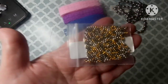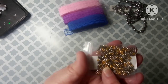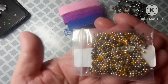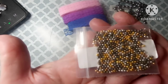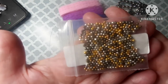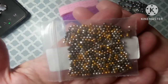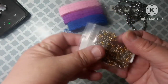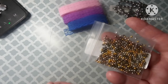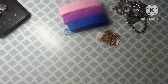And they had, of course, the multicolor, and then they had the silver, the bronze, the gold. So, you know, they have them in different colors. I always like to try to get the multicolors. That way I have an option. But for $1.19, for 400, come on. That's a great deal. Let me get a drink.